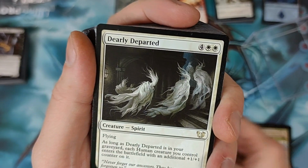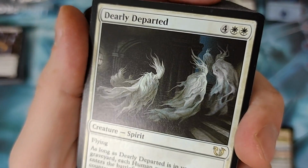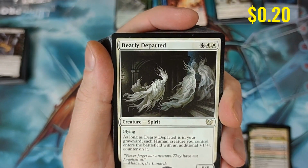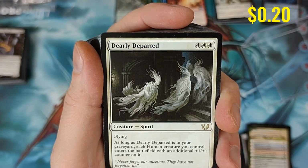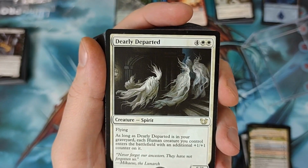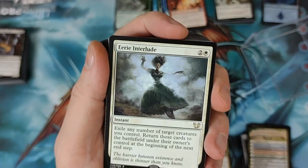Dearly Departed. The old 6 drop with some really cool spirits on it. I love the art on that. It's got flying as a 5/5. As long as Dearly Departed is in your graveyard, each human creature you control enters the battlefield with an additional +1/+1 counter on it. Very steep to get that out, though. I don't know about all that.